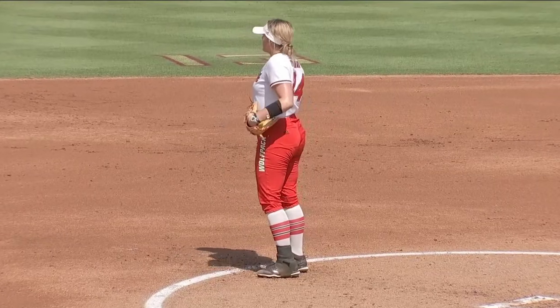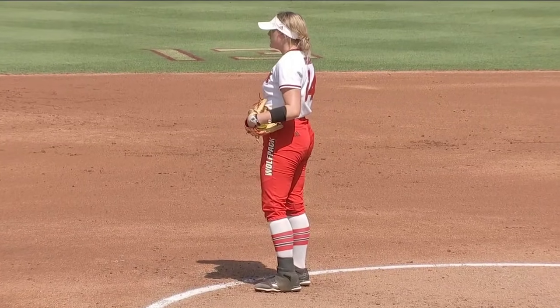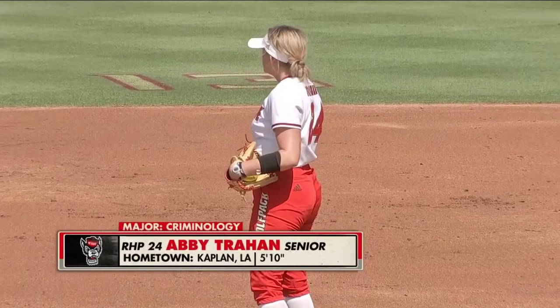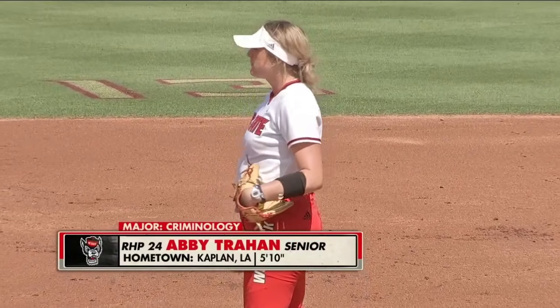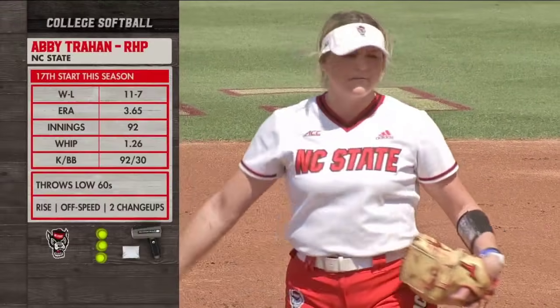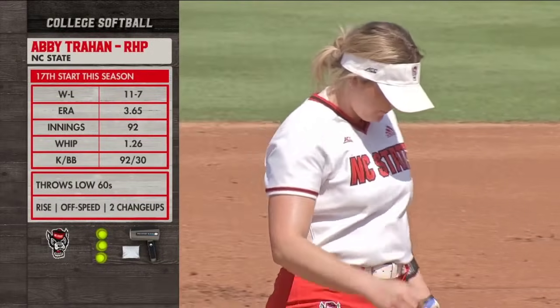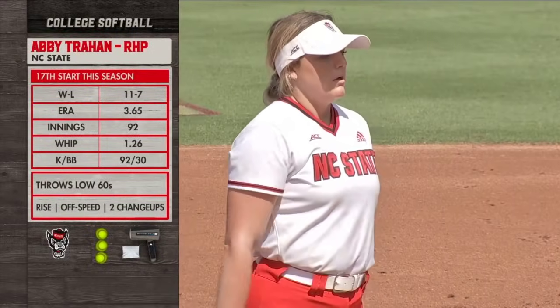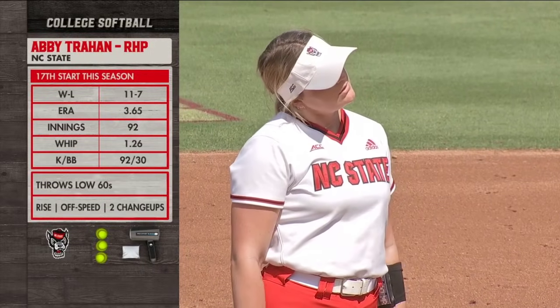Well, Megan, you and I were both incredibly impressed by Abby Trahan last night. Made very few mistakes. You can count them on one hand. The senior from Kaplan, Louisiana, majoring in criminology. Making now her 17th start this season. ERA at 3.65 through 92 combined innings. 92 strikeouts to 30 walks.